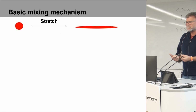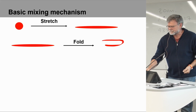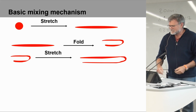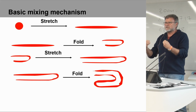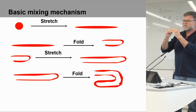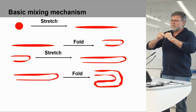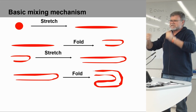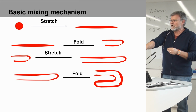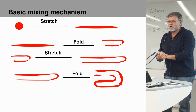The basic idea is you take something you want to mix, for example, that red blob there, you stretch it out, you fold it up, you stretch it out, you fold it up, and you keep on doing this until the striations, or the thicknesses of those inhomogeneities, get so small that molecular diffusion has a chance to operate rapidly. So if you can use advection to mix things up, then diffusion can eventually take hold. If we just left the red blob there to mix, it could take hours, days, weeks, depending on what we're trying to do.